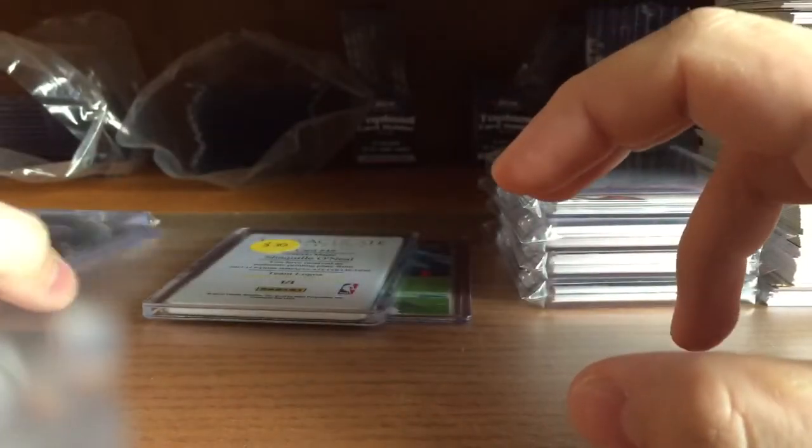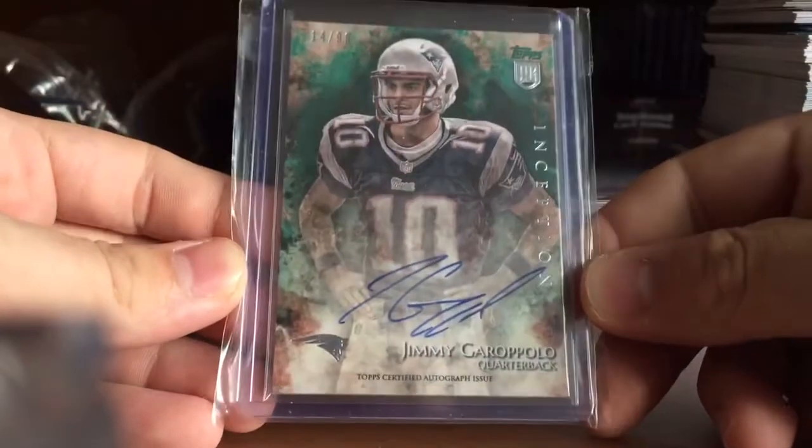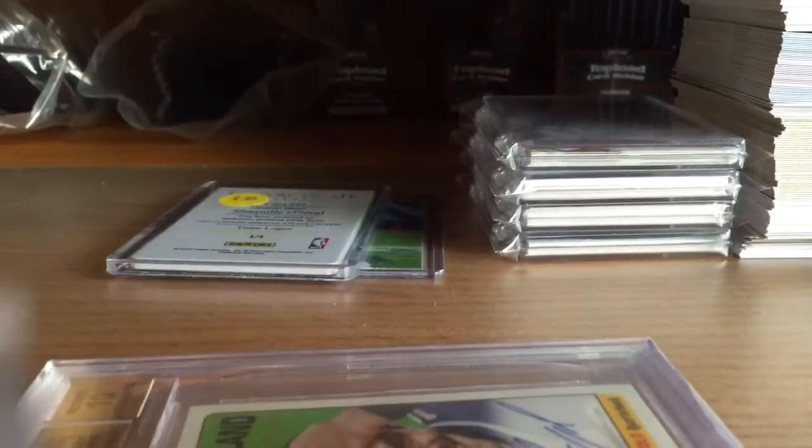With PC. But most of our Jimmy G's offer. This is number 99 from Inception on card auto. The one I really wanted, 9510. The tall boy from Topps, 2014 Topps. So, this is cool. So, yeah, thank you to you know who you are, Mr. Mysterious.